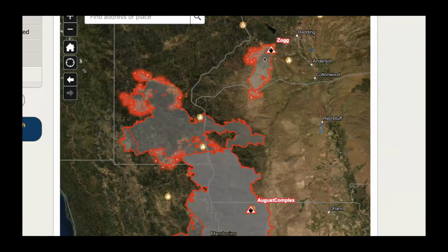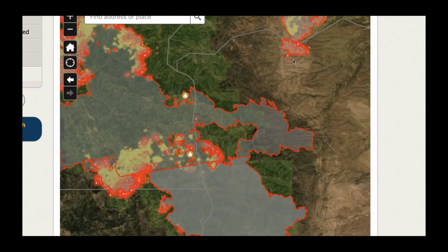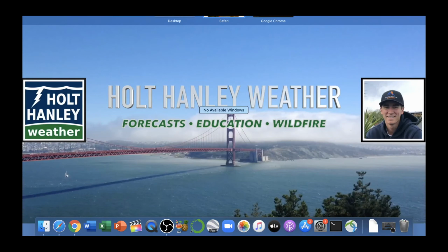One other thing I will say when it comes to the Zogg and August is if this actually starts to merge with the August Complex, we're going to see something similar to what I was talking about earlier with the Glass Fire and the LNU Complex. As it burns into here, a lot of this vegetation will have already been burned out, so that will significantly slow further growth as there's no more fuel for the fire.